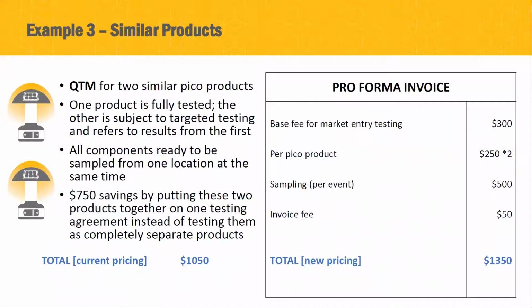The invoicing for a case like this, when a company submits all products at the same time, would include the base fee for market entry testing. And because in this case we're talking about a Pico product, we would include the per Pico product fee twice, because you're submitting 2 products for quality verification. Then assuming that you have all products ready for sampling at the same time and location, we would only charge the sampling fee once, and it would also include the invoicing fee.